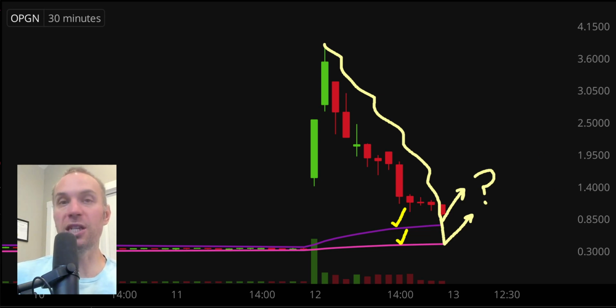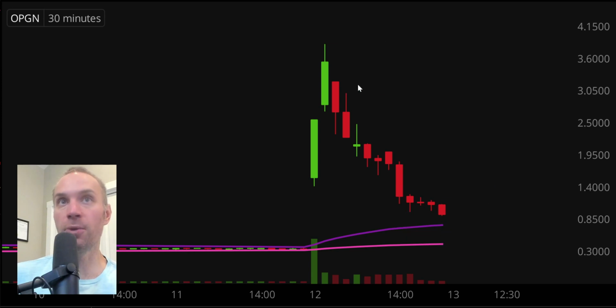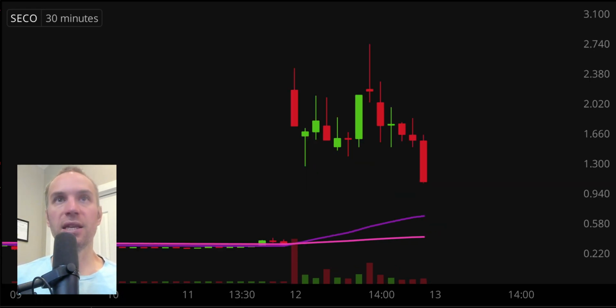But are those at least plausible situations, that a big move up, a nasty move to the downside, and then you get some sort of bounce off one of these key moving averages? To me, that is a very valid thought process. So if you like these sorts of opportunity in the ugly situations, you like penny stocks, definitely keep an eye on it.